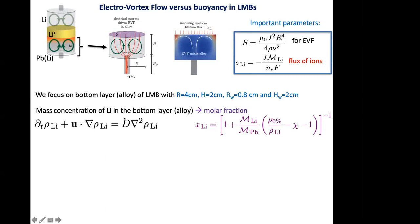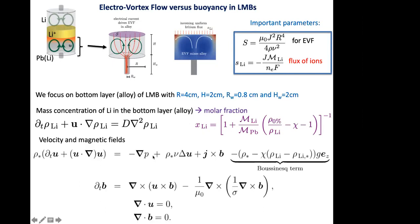We have a mass concentration. I will consider the mass concentration of lithium in the bottom layer, rho Li, and I will integrate this equation with a binary diffusion coefficient here. And in fact, I will translate all the result in a molar fraction XLi, which is given by this formula. So I will be interested in the molar fraction of lithium in the bottom layer. And I'm still integrating velocity and magnetic fields, which are given by these equations.